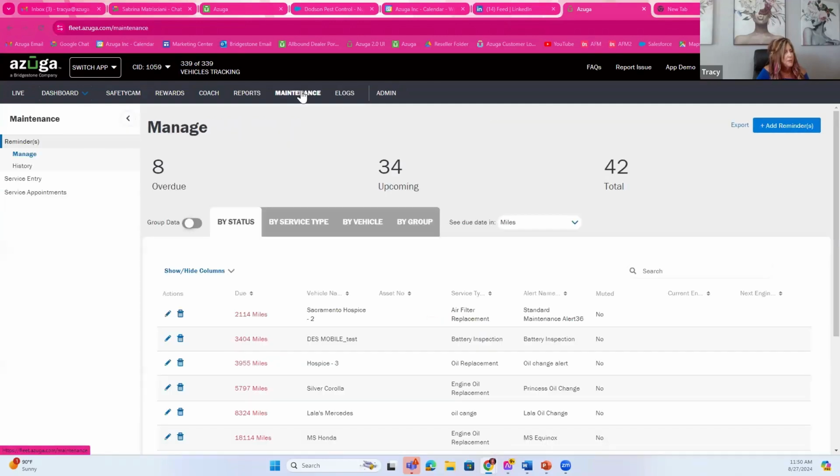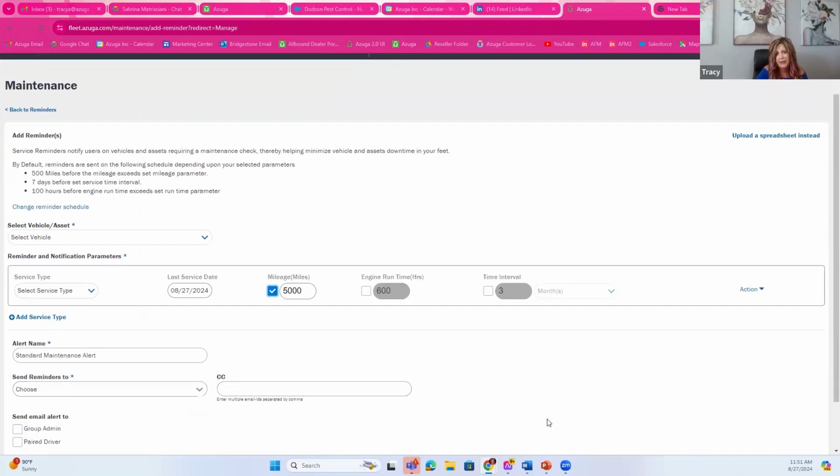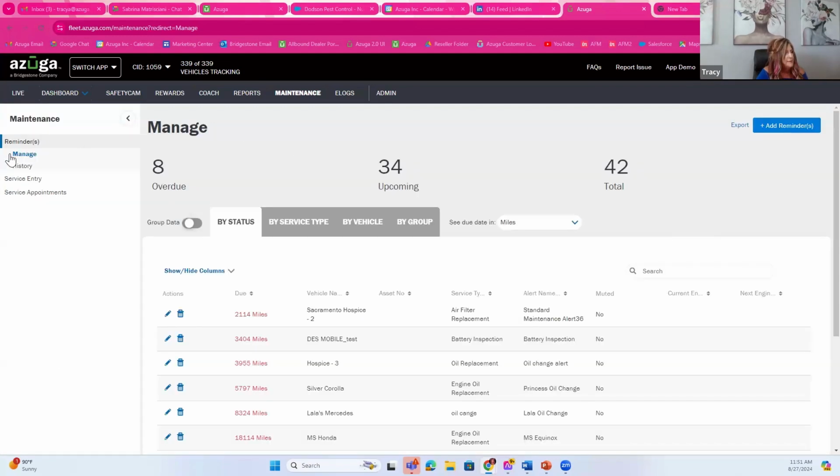And then the last part to kind of take you through is a maintenance module. So with telematics, we also want them to be able to maintain their vehicles. You're able to go in here and add a reminder if you wanted to make sure that all of your vehicles, for example, had an oil change every 5,000 miles. You would select the oil change, click on every 5,000 miles, and you can set up who gets the reminders. So a really great tool to keep on top of maintenance.